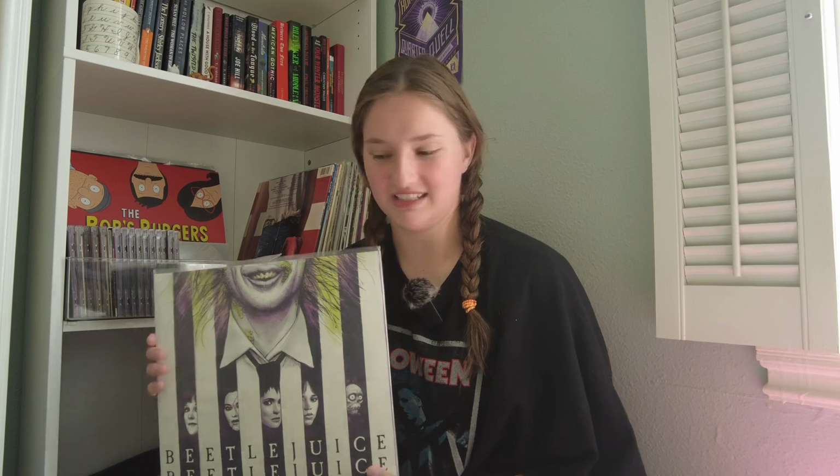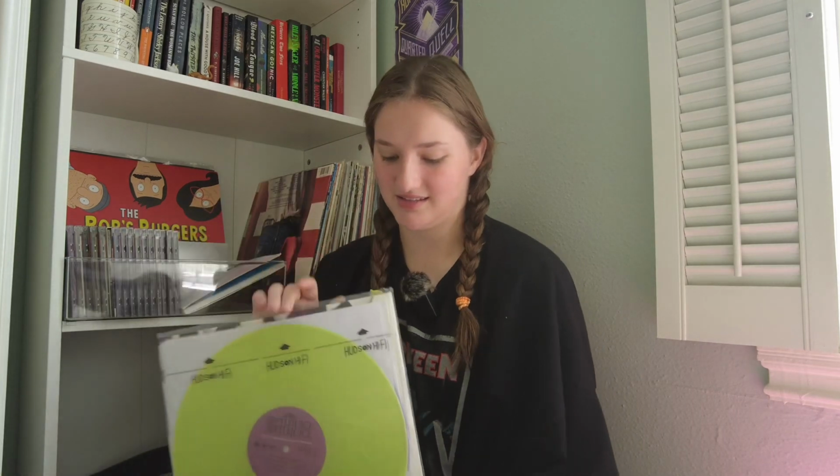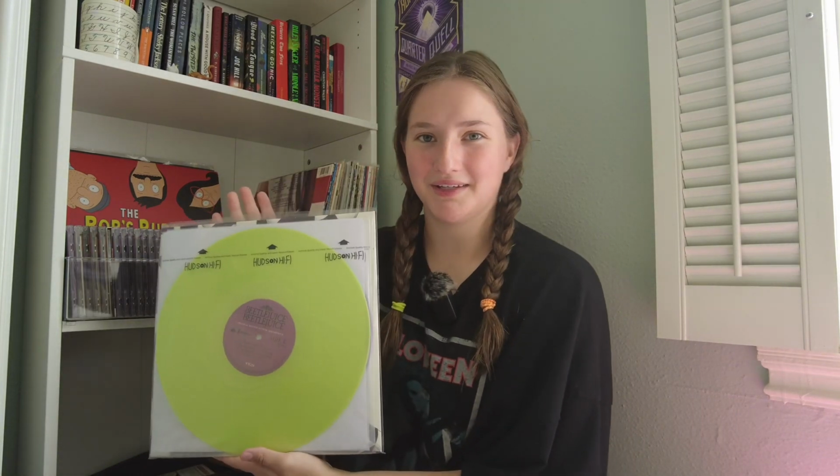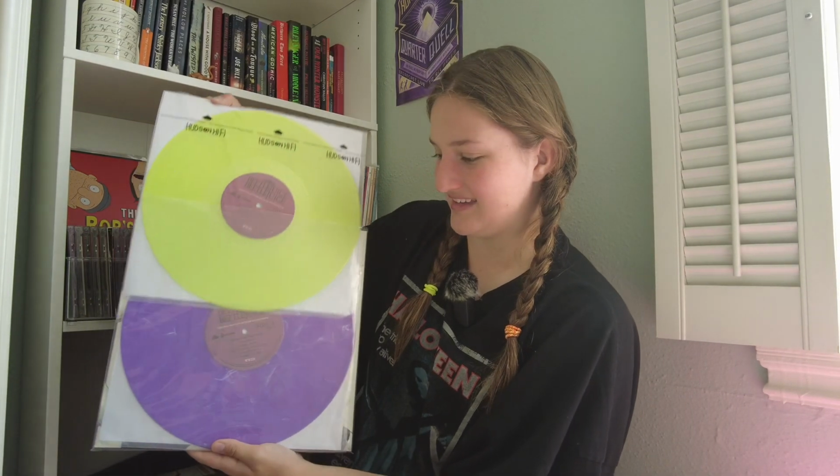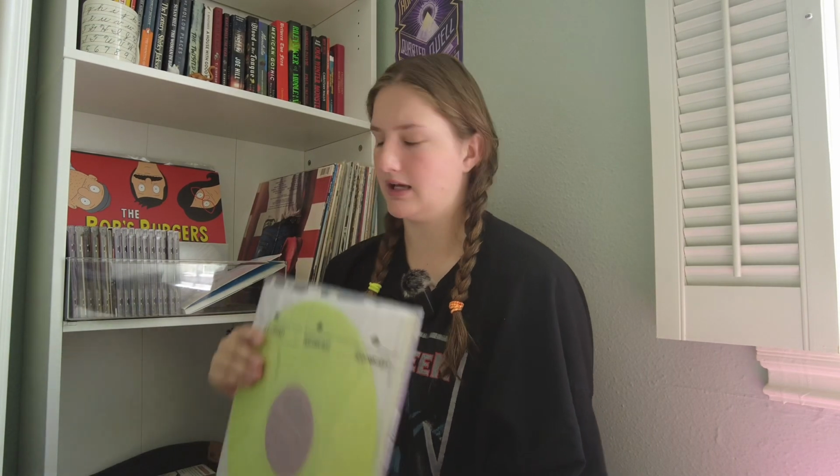My baby. It is the Beetlejuice soundtrack, and it is on this beautiful brat green, and it also has a smoky purple. I love this soundtrack. I really need to get the original movie on soundtrack too. That's definitely one of my top ISOs right now. I can't wait for Halloween and I get to play this.